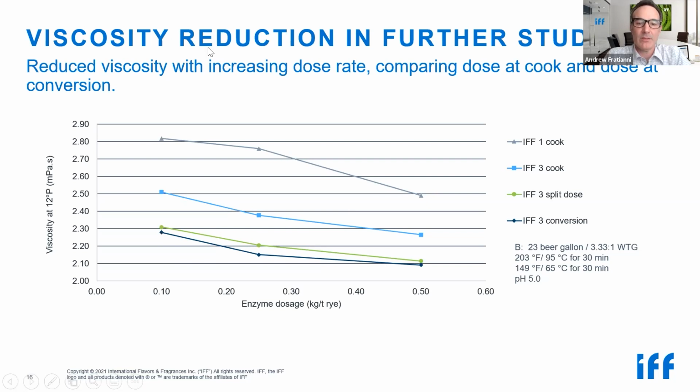But again, we see that same trend. The more enzyme we add, the lower the viscosity at the end. And that's a good thing. That's what we want. As we'll see in the next slide or coming up, you're also most likely going to see a higher ethanol yield.